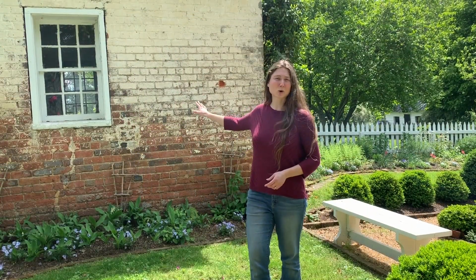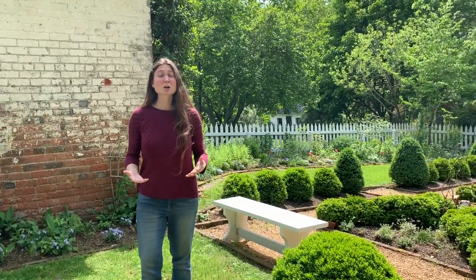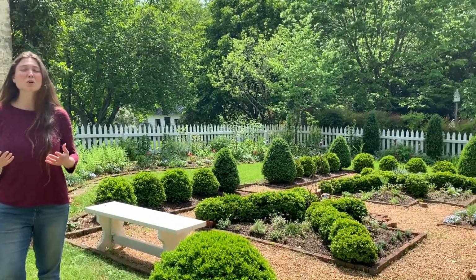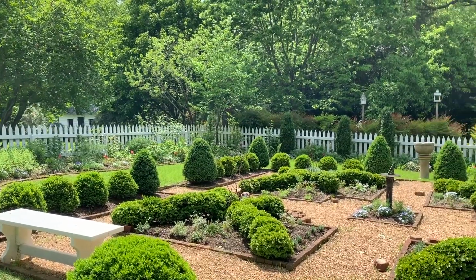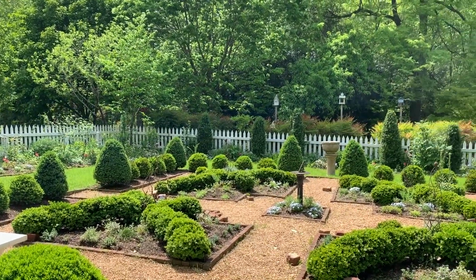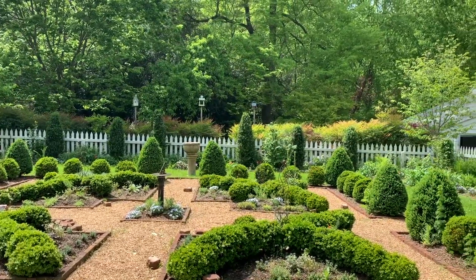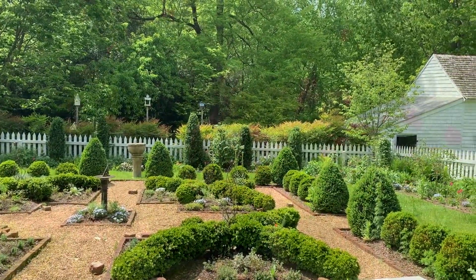This herb garden is a more modern addition behind the old kitchen building, but they certainly would have grown a variety of herbs here on the property. Herbs were important not only for cooking and seasoning the food, but also for medicinal purposes as well. Because it was so difficult to travel in those days, it was very difficult to get a doctor here on the property if anyone needed medical attention.